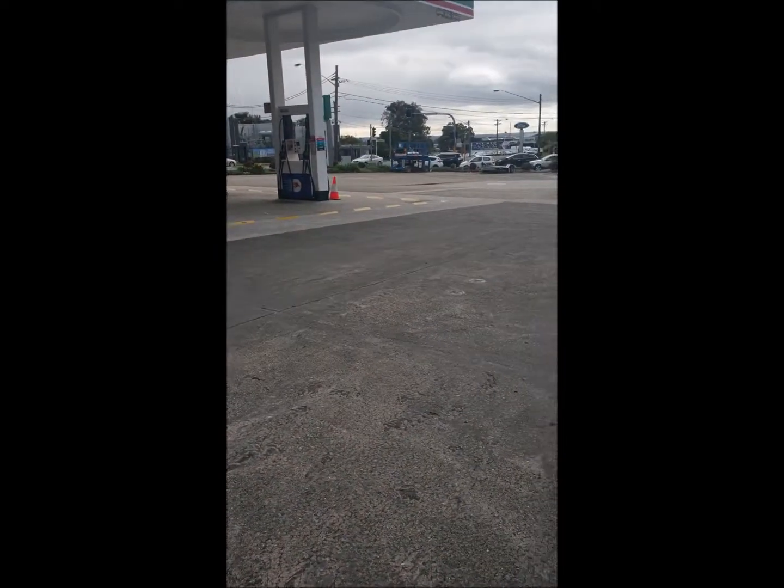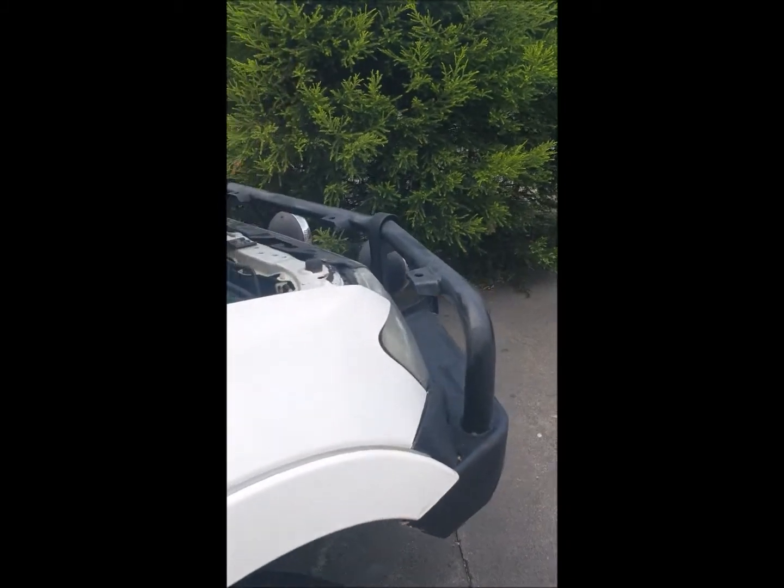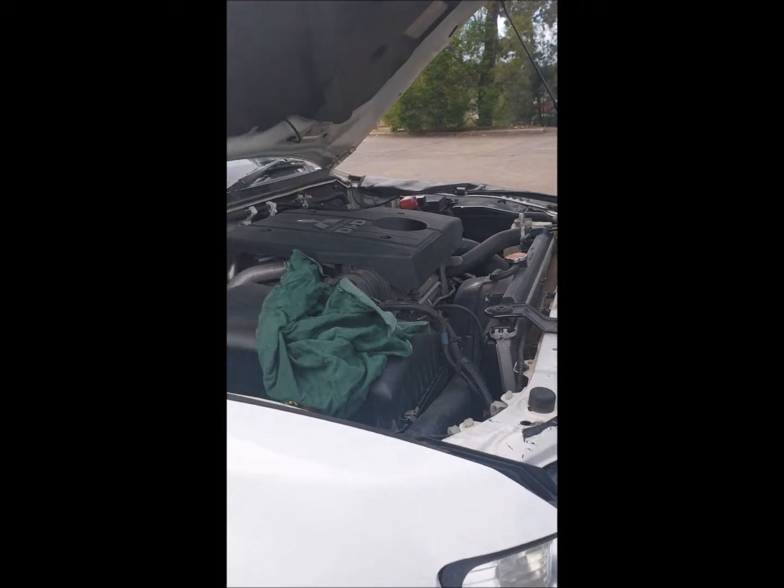The car basically went into limp mode. I managed to pull it up to this servo, filled it up in the main tank, and then went to switch it back on and it wouldn't turn on at all. So now we're having a look. We ran the diagnostics and hooked it up. The error code came up as P0089, I think, which reads as a stuck suction control valve.